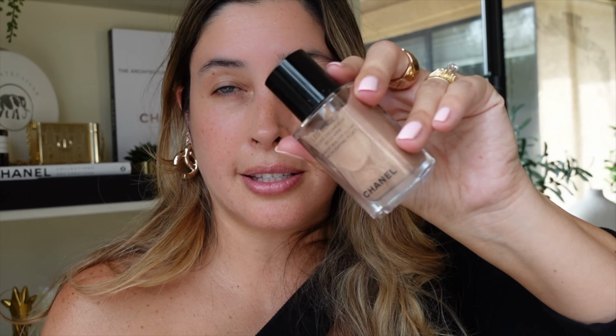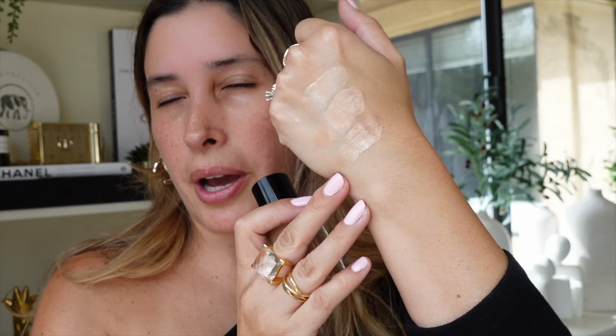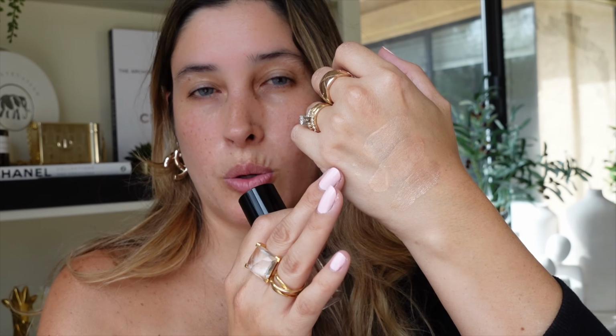Also, I have here the Le Beige Sheer Healthy Glow Highlighting Fluid, and this is in the shade Sun Kiss. Now, this one has a little bit more of a creamier consistency, still on the sheer side, and more than creamy, more like gel-like. And don't think that is a heavy product. In fact, it's not. It's very lightweight, and it's beautiful also as a primer, but it does seem to have a little bit more luminosity. It's not as sheer. It does have a little bit more opacity than the Sublimage one.